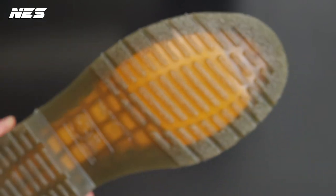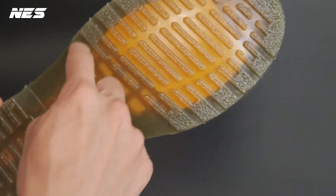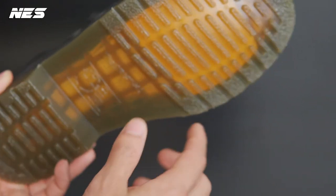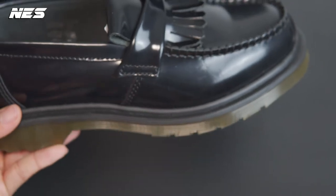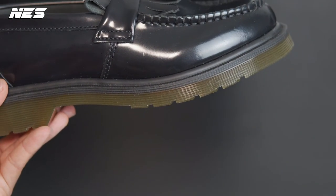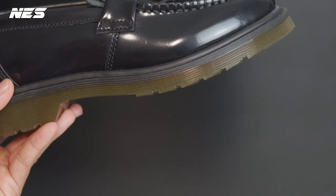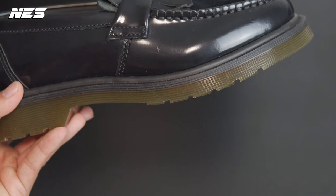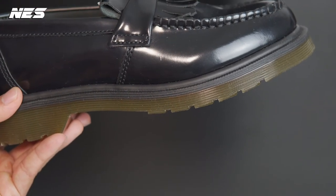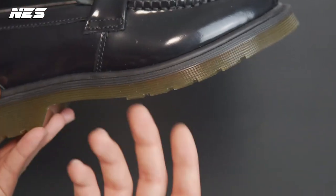In more expensive dress shoe construction, you will see more like a Goodyear welting around this area of the outsole. The welting is a more expensive construction because it's more time consuming. But I get it because this is more like mass production. So they want to make affordable shoes for a lot of people. So they have to do this cement construction.